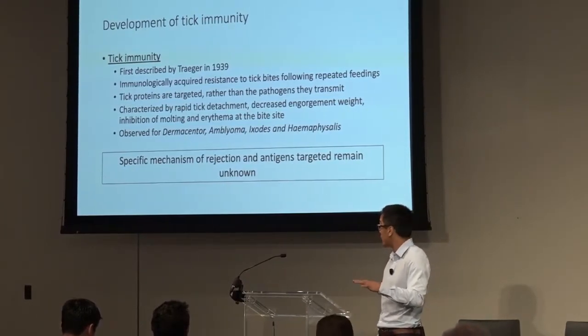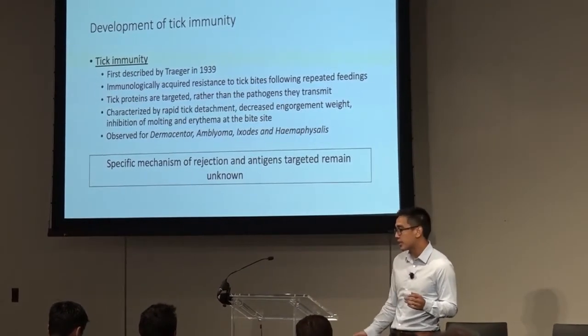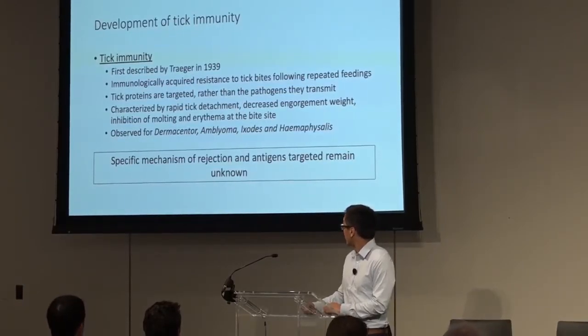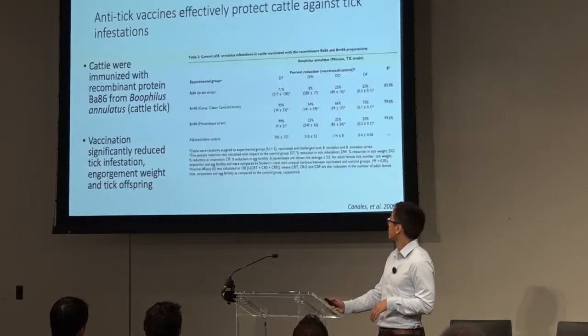This was observed for several species of tick, Dermacentor, Amblyomma, and so forth. While this concept has been around for quite some time, the specific mechanism of rejection and the antigens targeted remain unknown. Next slide, please.